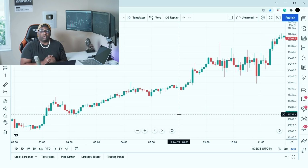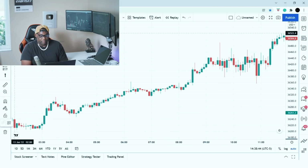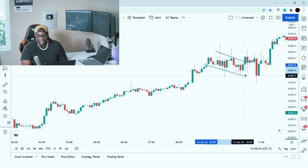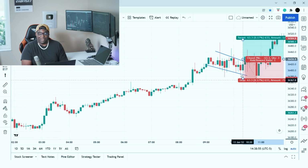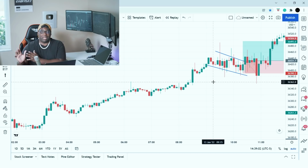Now, the 6th strategy you can use is wait for someone to get stopped out first. So now we have the same example that we were dealing with earlier, right? Somebody went long right here, and they got stopped out. So what you can do is you can say, you know what, I don't want to be that first person to go long. I want to wait for someone to get stopped out first, and then I'll go long because if they got stopped out and the market shoots back up, it's a strong possibility the market will continue to go back up, all right?